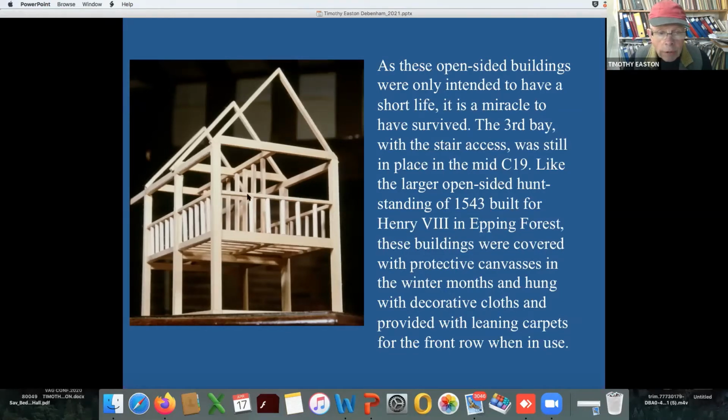And almost certainly even in Debenham here, fairly plain cloths would be used for exactly the same purpose, as to be covered in winter. Probably had a permanent roof on it, but the actual frame itself. So it's remarkable this has survived, because they are not really meant to last very long.